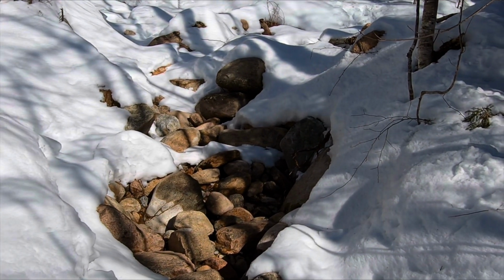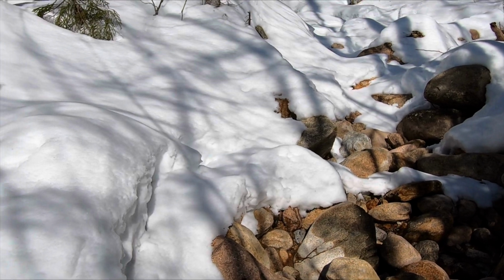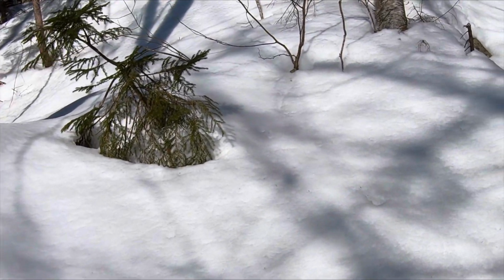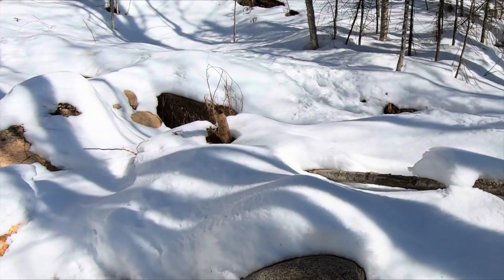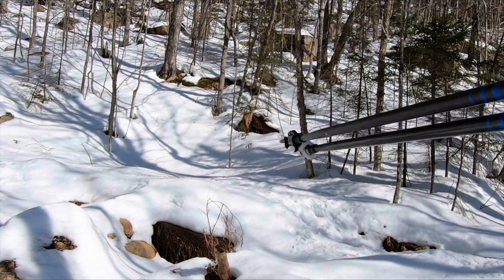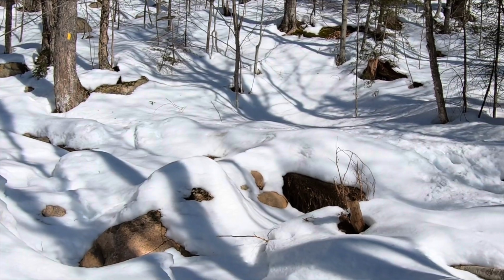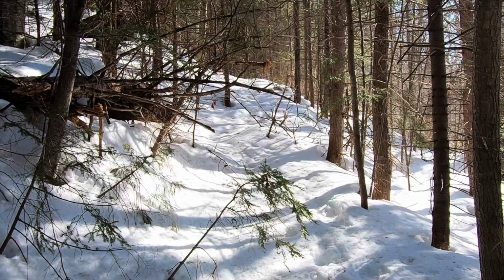I'm not sure why the trail is like this. Okay, let's see if this collapses on me. You come up, and then you're gonna take a right. Oh, I can see some people have gone, so it's right up in there. The trail goes up, and then it loops around to the left and goes up to Bemis. So that is the junction of the abandoned trail. So this is the abandoned trail.